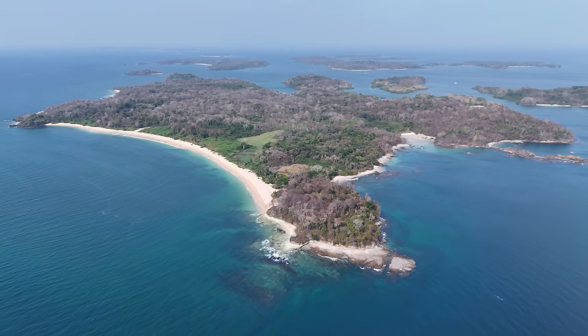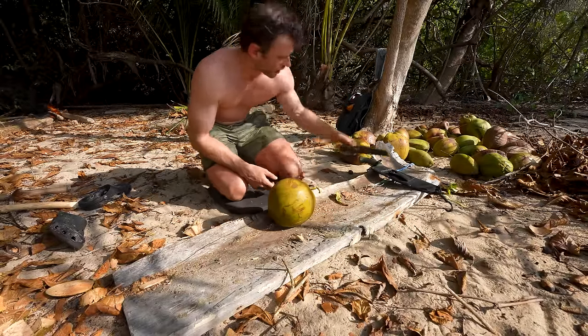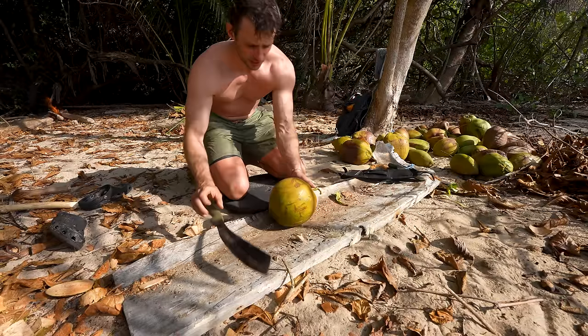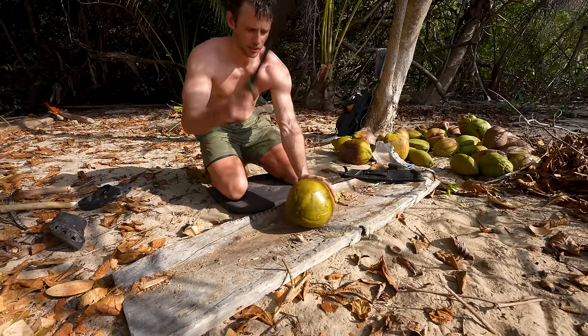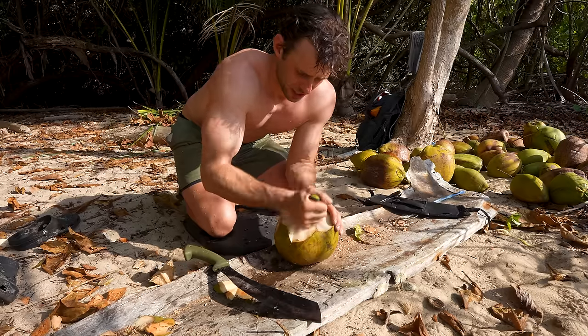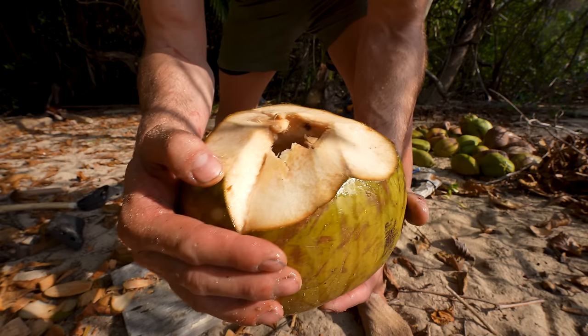As a reward for getting the fire going, I'm gonna open a bowling ball coconut. The biggest, baddest coconut. Thing actually weighs as much as a bowling ball. Woo! Oh my god, it's so warm. Wow, there's a lot of juice in there.